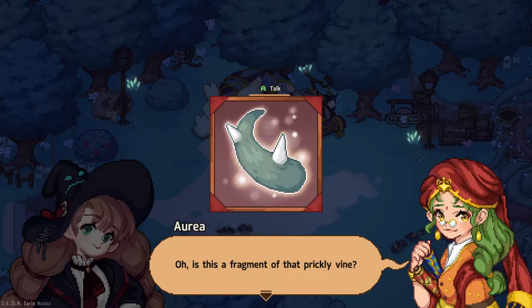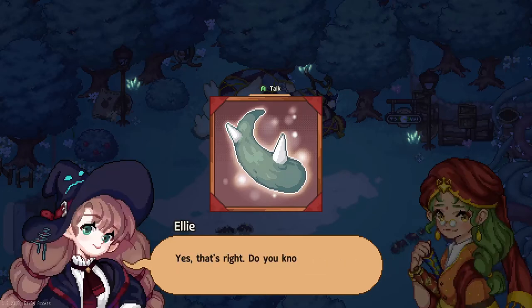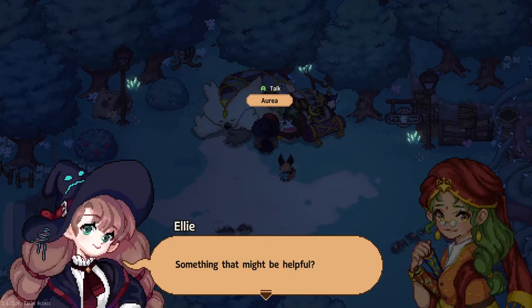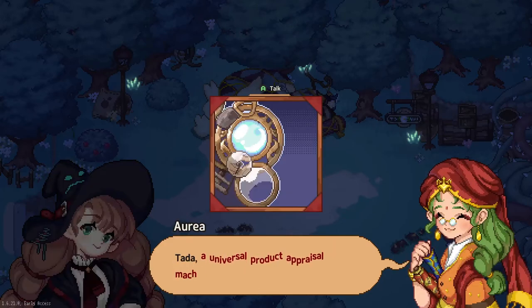Oh, is this a fragment of the prickly vine? Yes, that's right. Do you know something about it? No, I don't know anything about prickly vines either. But I have something that might be helpful. Something that might be helpful? Ta-da! A universal product appraisal machine.